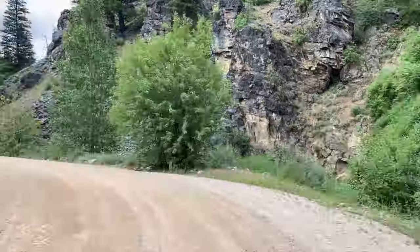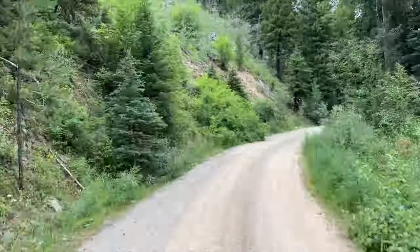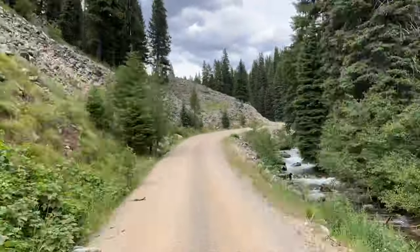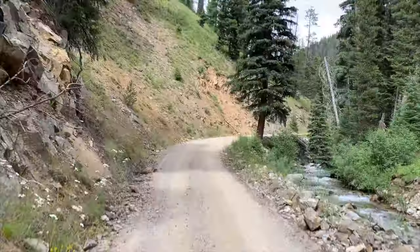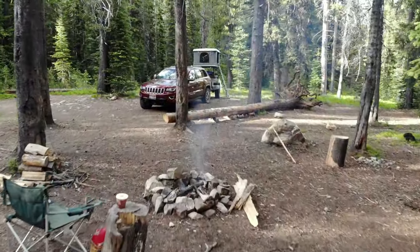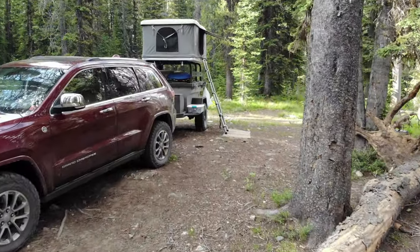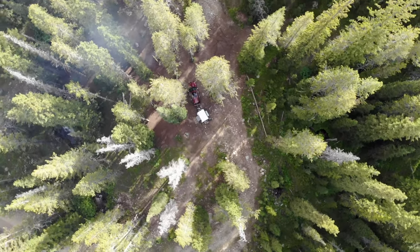From Tyndall Meadows, I continued north past the community of Yellow Pine onto Forest Road 340, which you can get a taste of in this time lapse. The first campsite of the trip was between Yellow Pine and Edwardsburg, near the beginnings of Big Creek. It was a nice quiet spot, except for the thunderstorm that rolled through around 10 p.m.